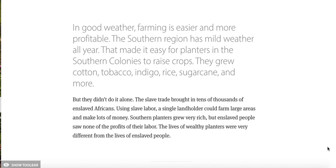In good weather, farming is easier and more profitable. The southern region has mild weather all year. That made it easy for planters in the southern colonies to raise crops. They grew cotton, tobacco, indigo, rice, sugarcane, and more. But they didn't do it alone.